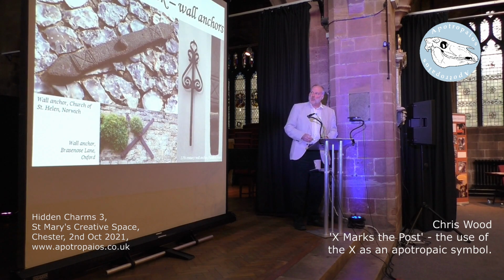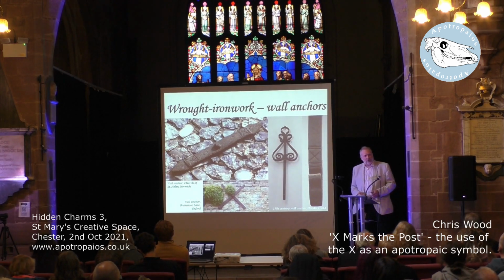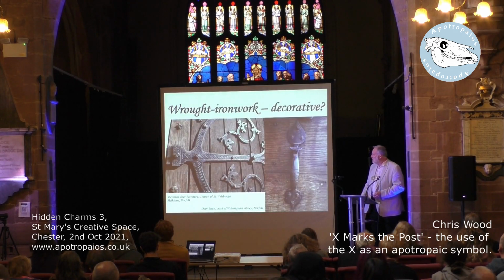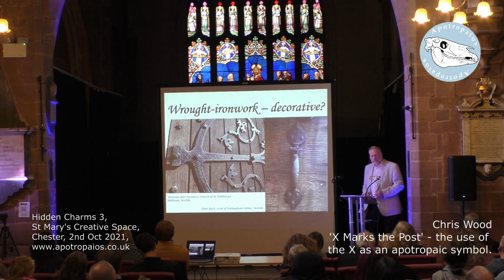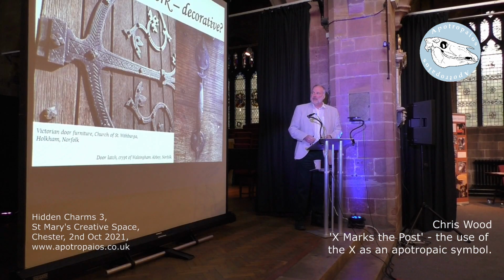Some other examples that aren't on doors, wall anchors. Sometimes they're in the X shape themselves, but sometimes they have the X and lines on them at either end. That's not so common in Britain as on the continent, it seems. But sometimes it can be decorative. On the left there, you've got one of the doors to the Church of St Withburga at Holkham in North Norfolk. What you see there is pretty much all Victorian, and I would say that's pretty much decorative, at least in how it's used there.